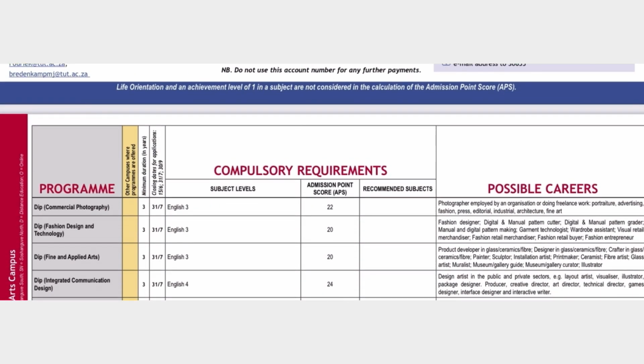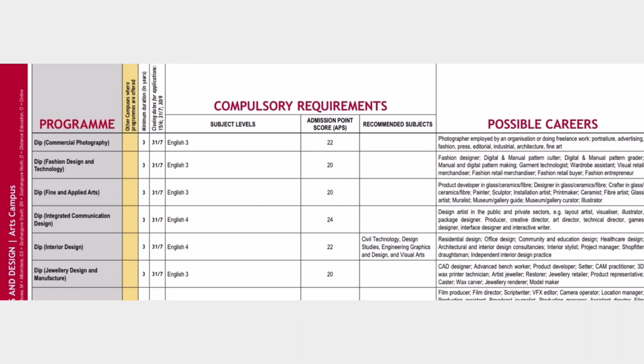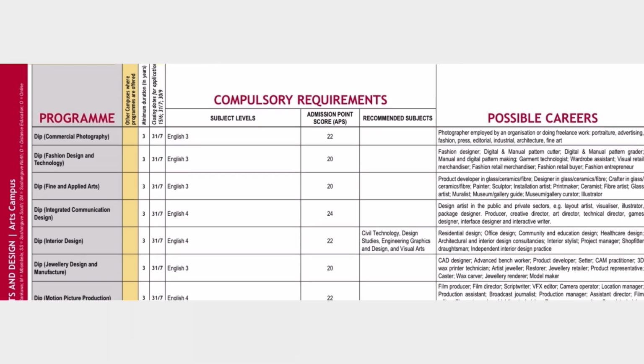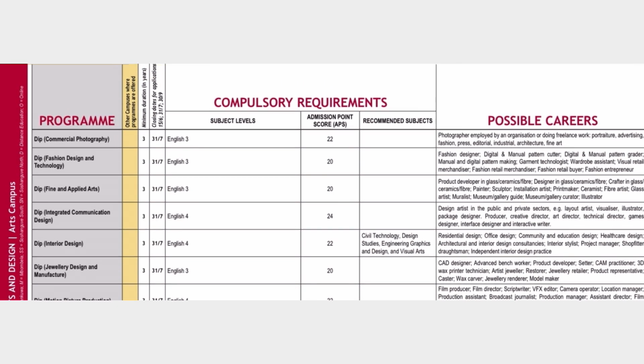But in our first example, I'll use the Faculty of Arts and Design, and you can see that there are requirements, and also APS and the minimum duration. So the minimum duration, that doesn't mean that you should, the minimum duration can be a maximum. Let me just feel like that. So just do your diploma in 3 years.